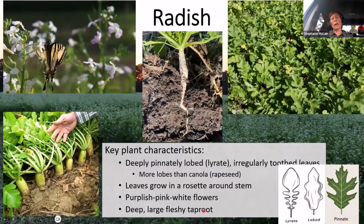The next plant that we're going to talk about in the brassica family is the radish. The radish has these deeply pinnately lobed, irregularly toothed leaves. So it's almost like every leaf on a radish plant is unique, and it has more lobes than our rapeseed. The leaves grow in a rosette around the stem, and it has pinkish, purplish, or whitish flowers. It's very well known for the large fleshy taproot.